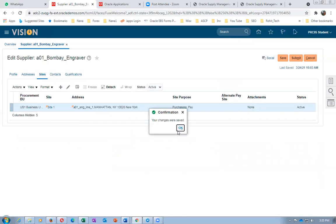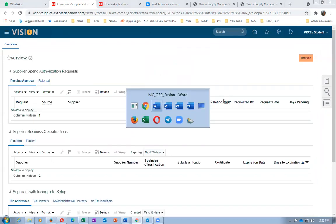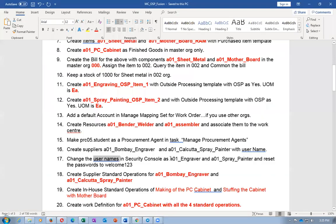Now finally submit. Whenever you have a submit button, we have to submit it. By which what happens? The site gets created. The Bombay engraver is ready. Similarly, we'll now go on and get our spray paint. So A01, we'll now create the second supplier.